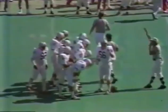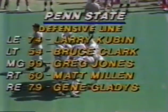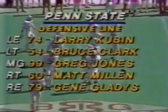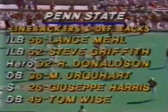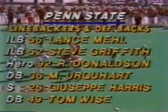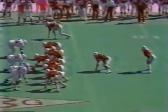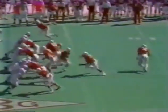Second down, 9. Moses' first carry of the day nets nothing. He and Matt Millen, that great tackle tandem, they're up there with Kubin. They have Greg Jones in the middle. Gene Gladys, number 79, outside. And the linebackers and defensive backs. You'll hear a lot about Lance Mehl today. Number 56 leads the team in tackles.